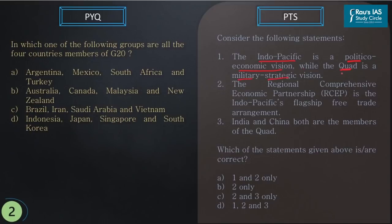Quad was formed in the aftermath of 2004 tsunami. The purpose was initial cooperation for the disaster relief, but later it took the shape of coordination and joint military exercises. Second statement is the Regional Comprehensive Economic Partnership, RCEP, is the Indo-Pacific's flagship free trade agreement. Indeed, in fact, it's the biggest free trade agreement signed thus far.